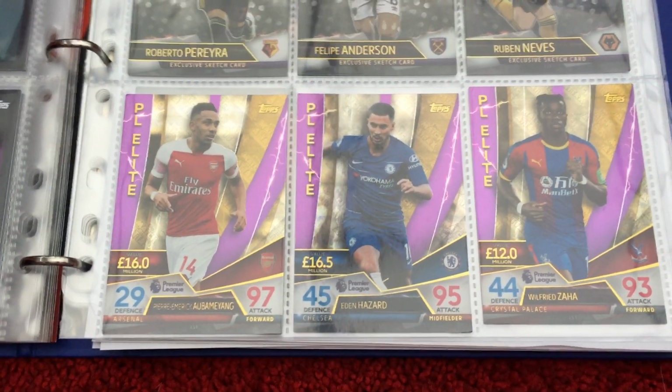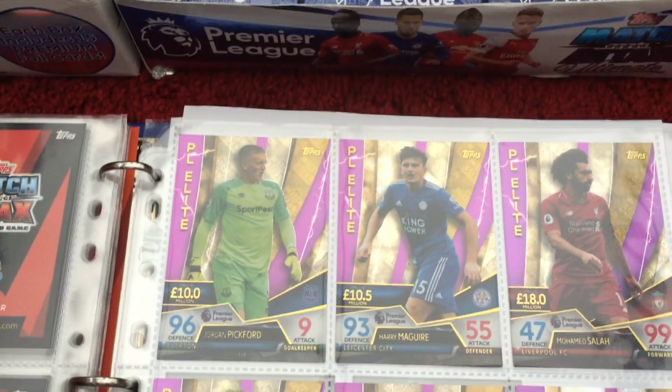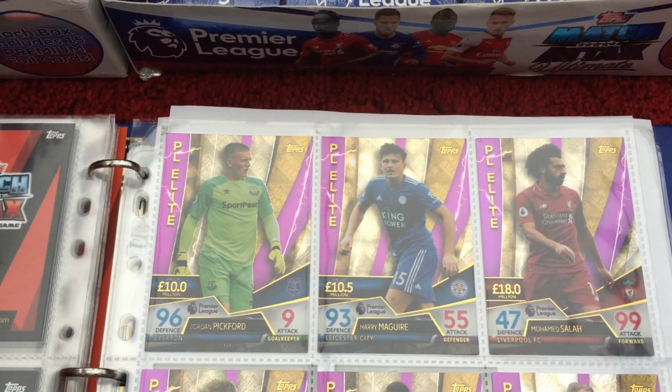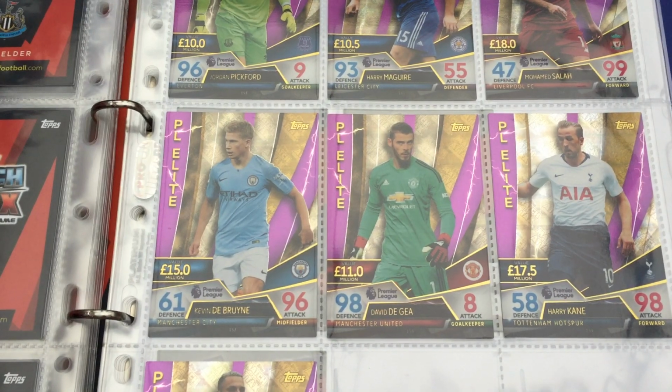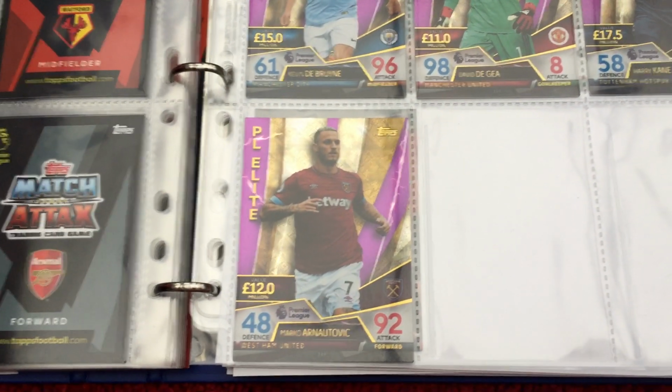We've got Aubameyang, Hazard and Zaha. And then we've got Pickford, Maguire and Salah, De Bruyne, De Gea and Harry Kane, and finally Arnautovic. And then moving on to the call cards, like we said, I have 39 of these.